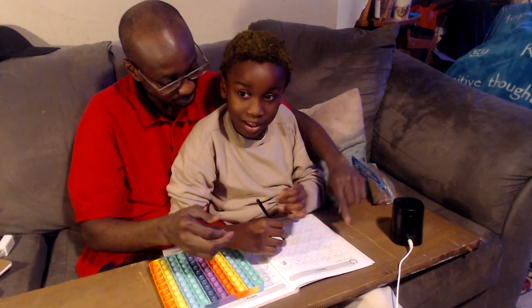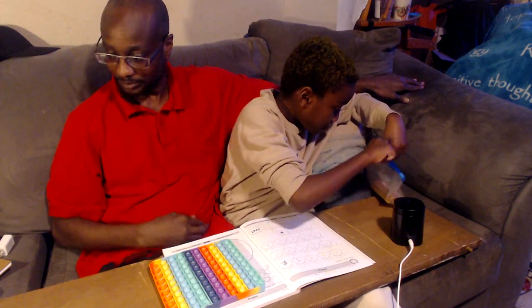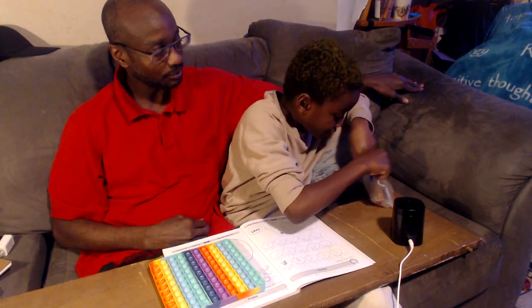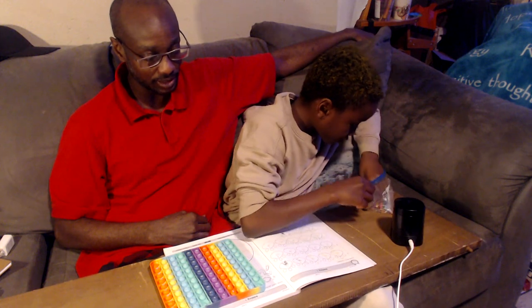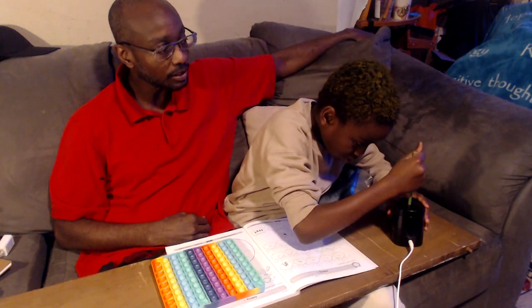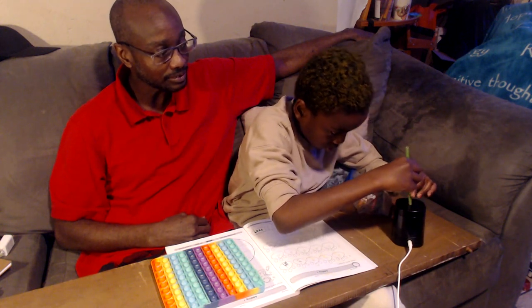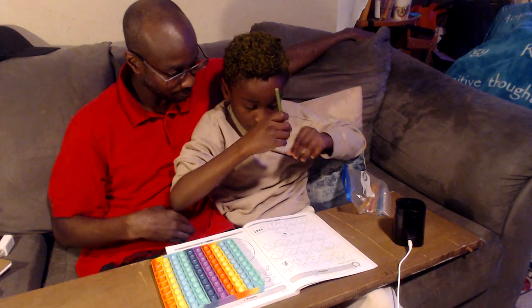I want to pick a color, please. Sure, pick another color. Okay. Hopefully this one was sharpened a little better than the last ones. Careful when sharpening, don't break the tip. Okay. Now I'm just doing red paper.